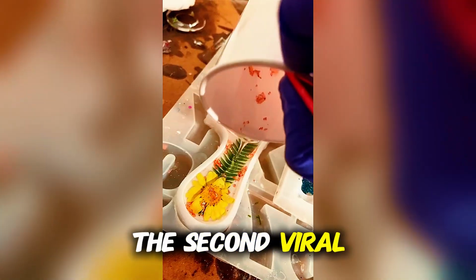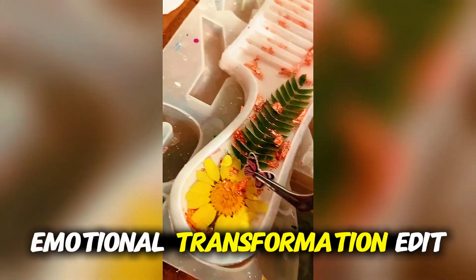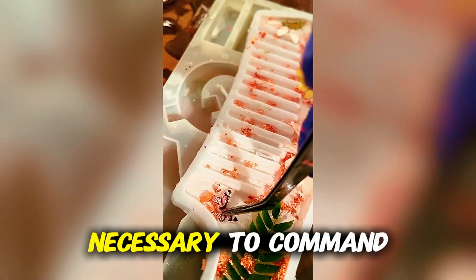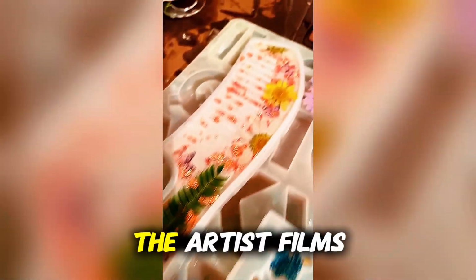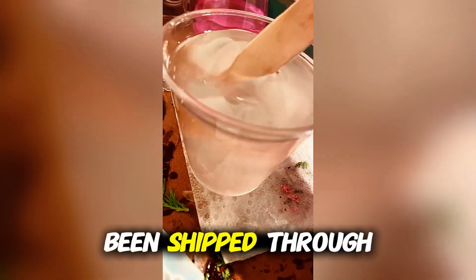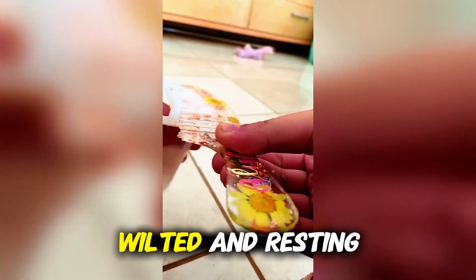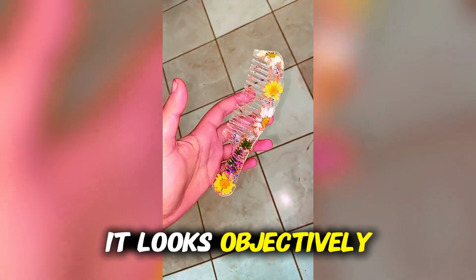The second viral pillar relies heavily on narrative structure. It is the emotional transformation edit. This strategy is where the creator actively builds the trust necessary to command high price points. The edit begins by showcasing the grim reality of the raw materials. The artist films the unboxing of a client's flowers. The bouquet has been shipped through the postal system, so it is battered, slightly bruised, wilted, and resting in a generic cardboard box. It looks objectively terrible.